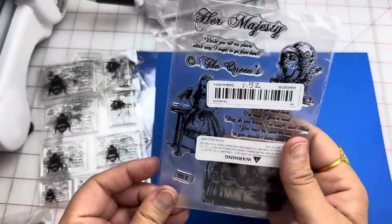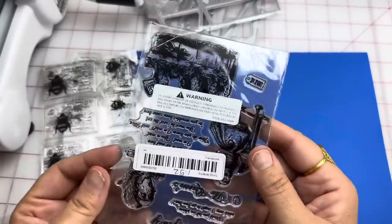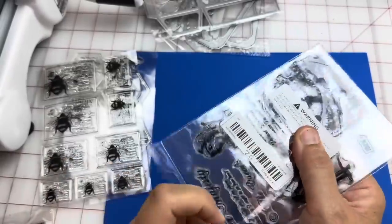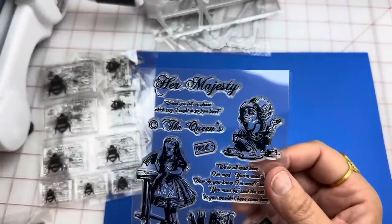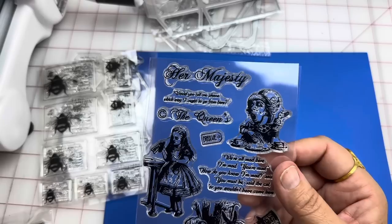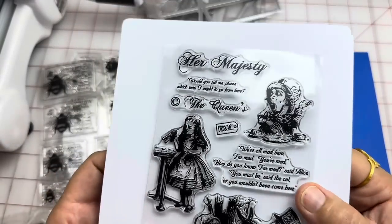Okay, more Alice in Wonderland. I don't remember what this was labeled. I simply came across it, and I was tickled. $1.52, guys. $1.52. I think I need something lighter behind this one. Let's see what I've got here. How's that? Is that better?